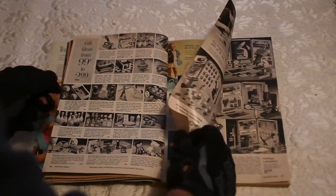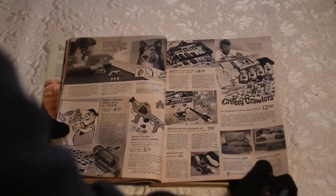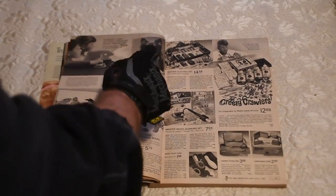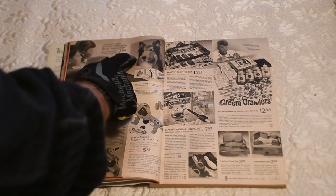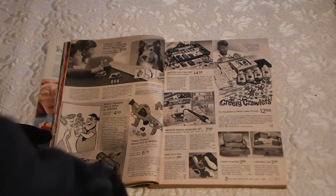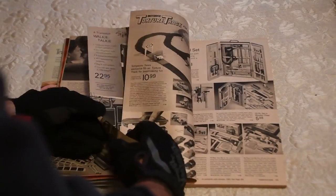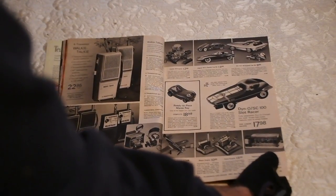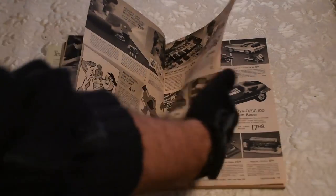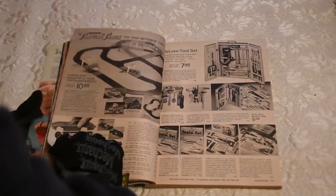Dress Up in Style. Microscope chemistry set. Kenner's own battery-operated movie projector. Check out the quality of the video coming out of the movie projector in 1966. Something tells me that that's not a real video depiction. Walkie-talkies. I was in an abandoned house about a month ago that had some of those old walkie-talkies in it. That's pretty neat. Slot car races.